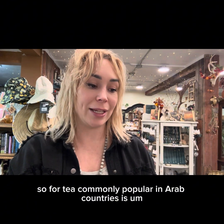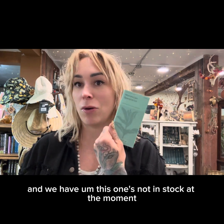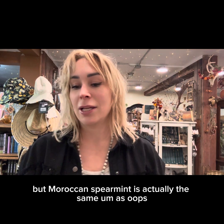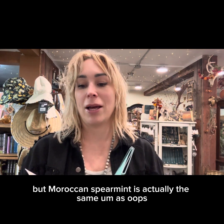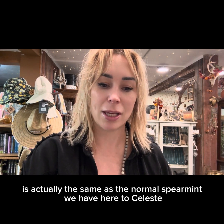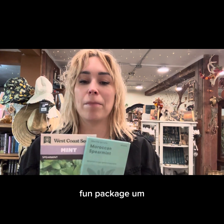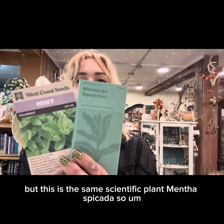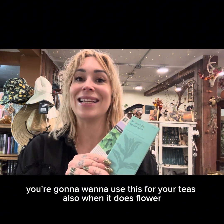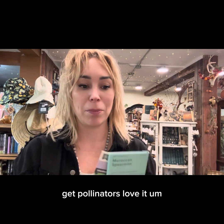For tea, commonly popular in Arab countries is Moroccan spearmint. This one's not in stock at the moment, but it's actually the same as the normal spearmint we have here, just a less fun package. It's the same scientific plant, Mentha spicata. So you're gonna wanna use this for your teas. Also, when it does flower, it's gonna be a gorgeous little flower, and again, pollinators love it.